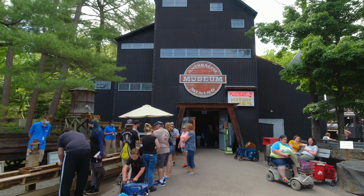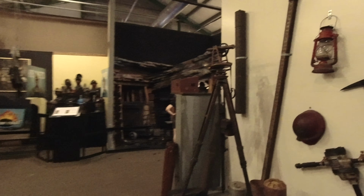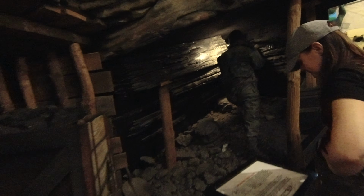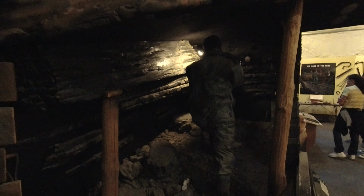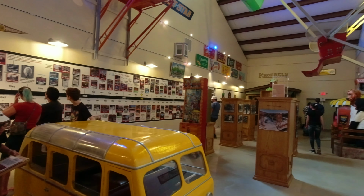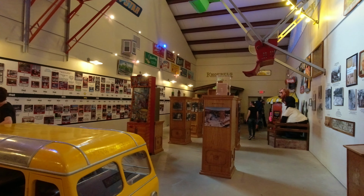The museum at Knoebels here is pretty cool. We always walk through here. It's got a pretty extensive history and a bunch of different artifacts from the mining days in this area. And in the back of the museum is a picture collage and history of Knoebels Amusement Resort.